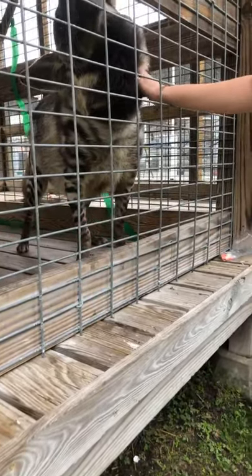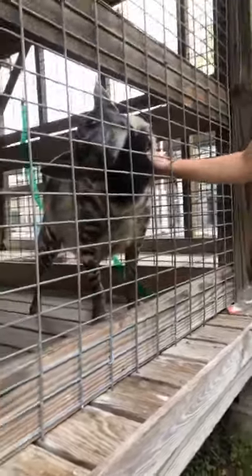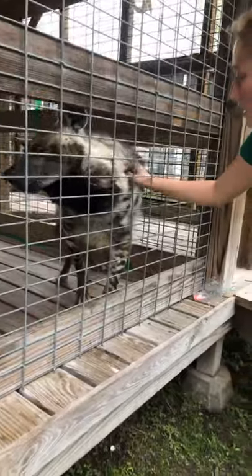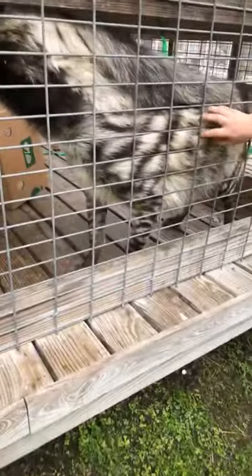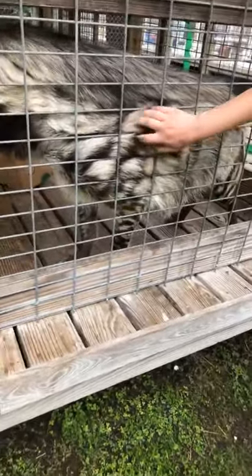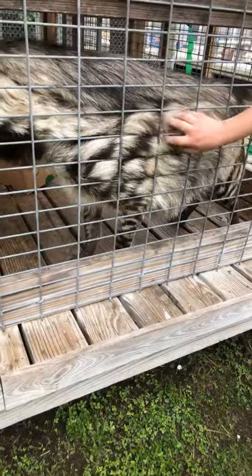We always watch her body language before we scratch her just to make sure this is what she wants and that it's safe for us and Zuwati to do. So you can see she really loves her scratches and she also likes belly rubs.